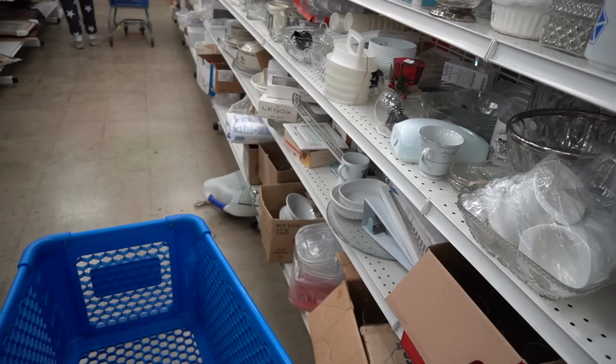I feel like there must be somewhere in there a treasure hidden on the shelf. So we're gonna head in and see what we can find that we can flip for a profit. Here we go. So we begin our Goodwill journey in the white and the frame section.